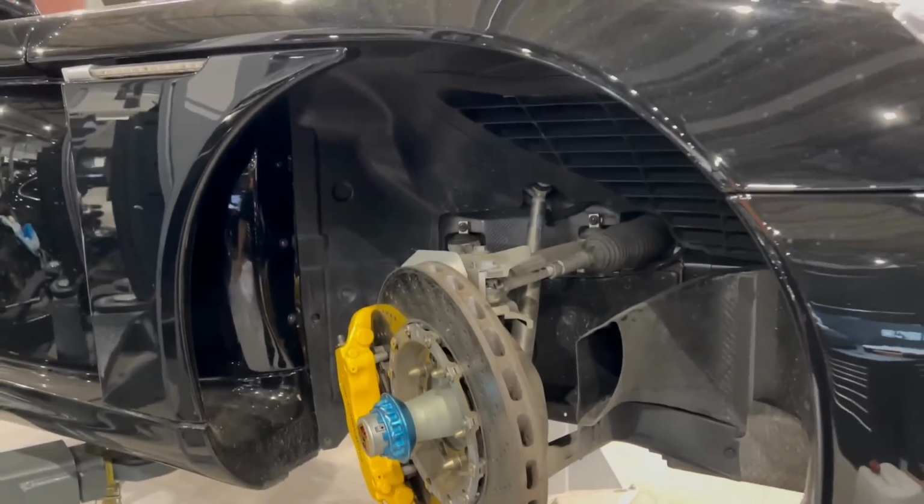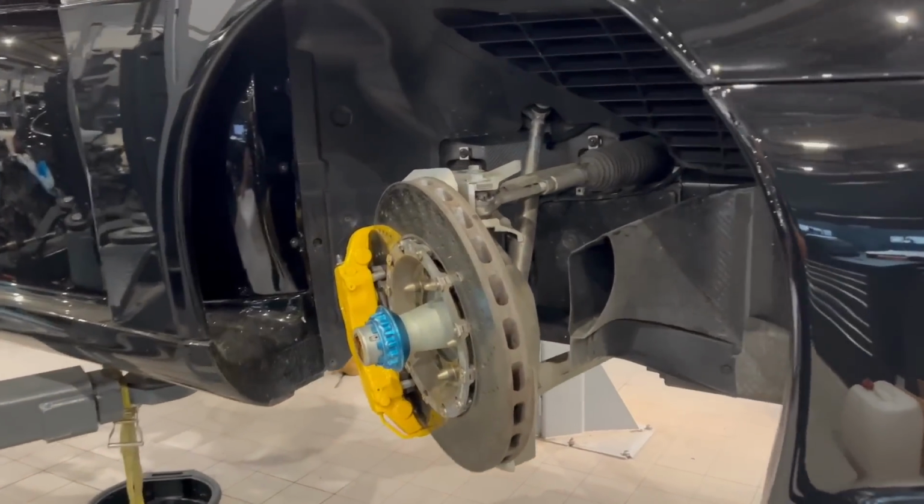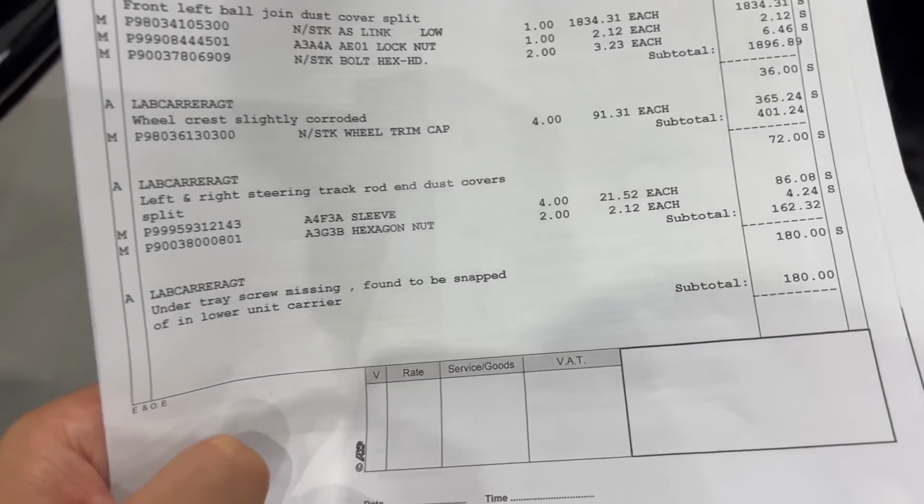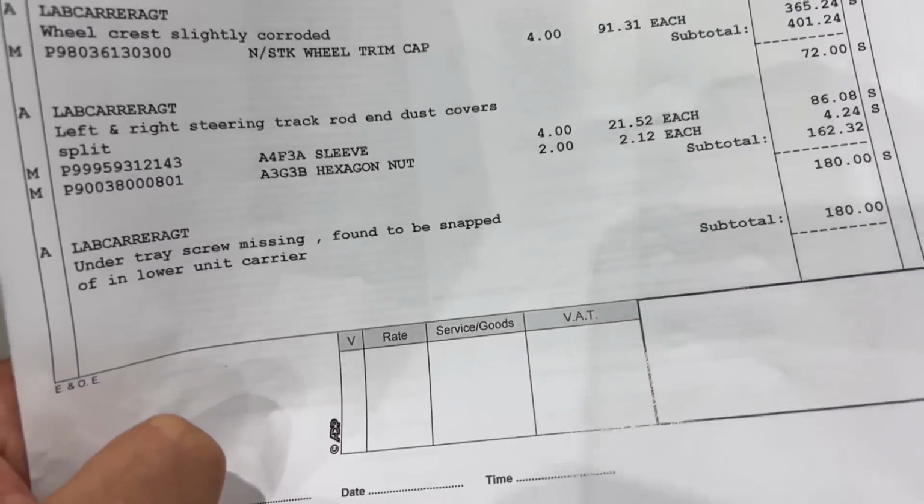Do you know what? Above all else, it's just really cool having a poke around a Carrera GT when it's up on the ramp with everything removed. Next item on the agenda then, we've actually got the under tray screw missing. So, lower the bits of the car here, come round.